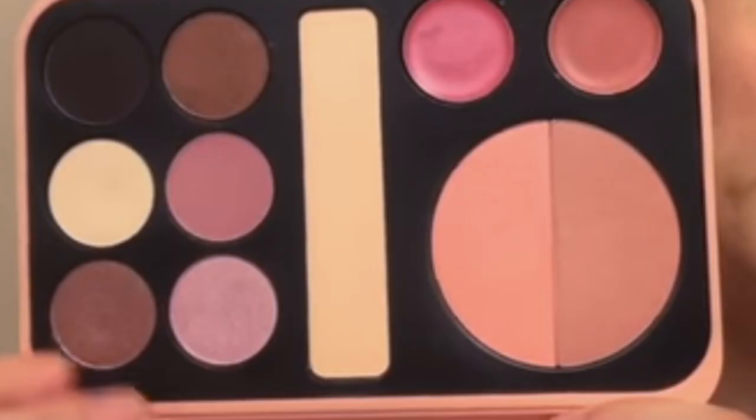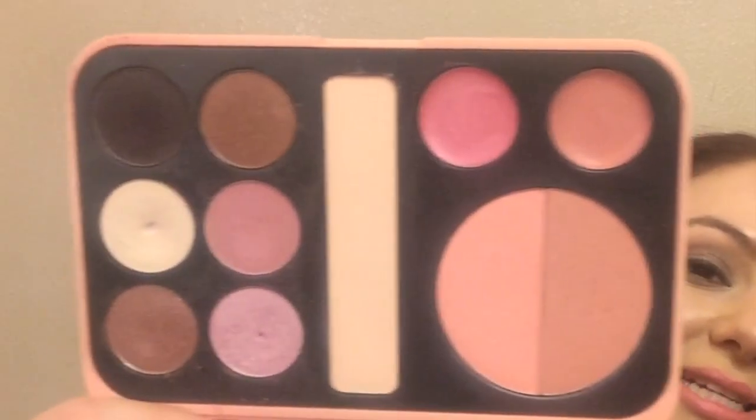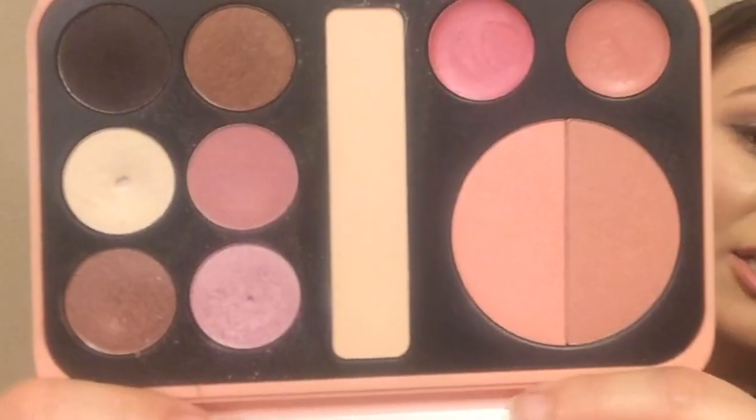So I am going to insert a picture just for a reference point, but this palette was brand new when I got it. I had used it maybe once before, but it really had zero usage on it. You could not tell one bit. So as far as my progress, here it goes. This is the progress that I have made on it so far.